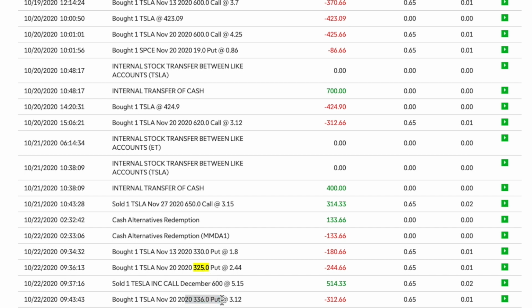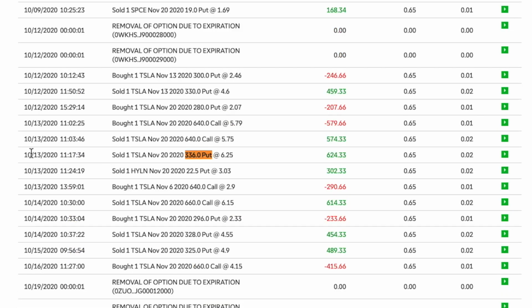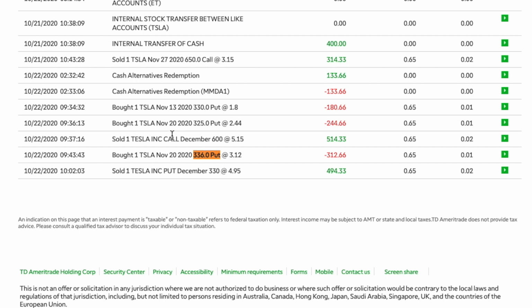Same thing with this 336 put. I opened it October 13th. I sold it for $624. And just 9 days later, I was able to buy back and make 50% profit, as opposed to waiting nearly another month just to make that extra 50%.